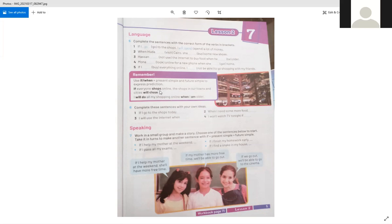If everyone shops online, we have if and present simple shops. The shops in our towns and cities will close. Or sometimes we can use if or when in the middle of the sentence like this, and we begin the sentence with the future simple. I will do all my shopping online when I'm older.